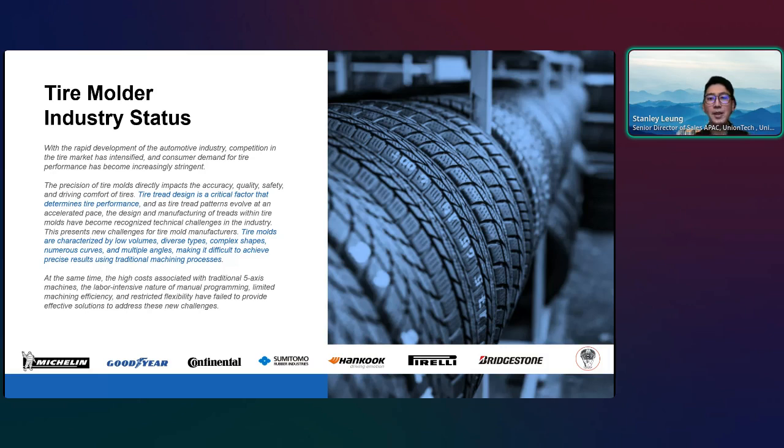Because those designs become more complex, they present a significant technical challenge for tire mold manufacturing if they are sticking with the traditional way of mold fabrication, like CNC. And the third one is that tire molds often come in low volume but with a diverse range of types, which require unique specifications. And traditional machining methodology struggles to handle that level of customization efficiently.